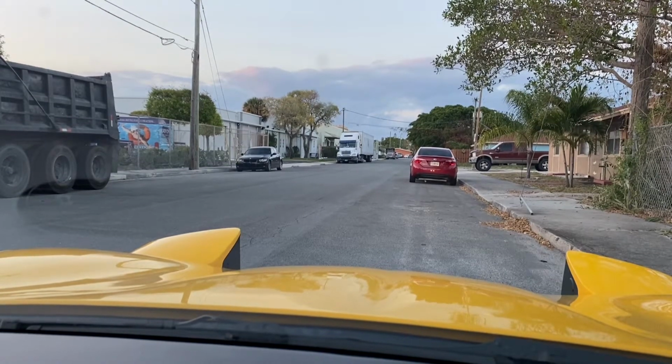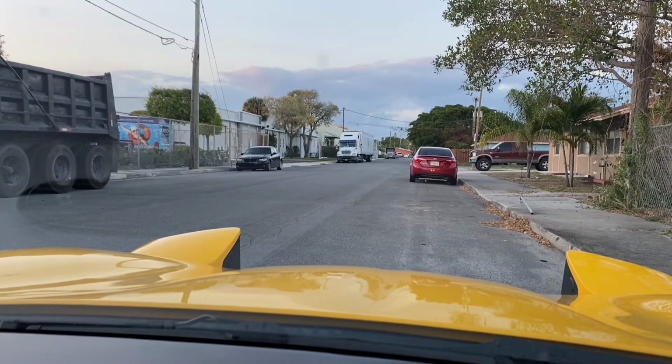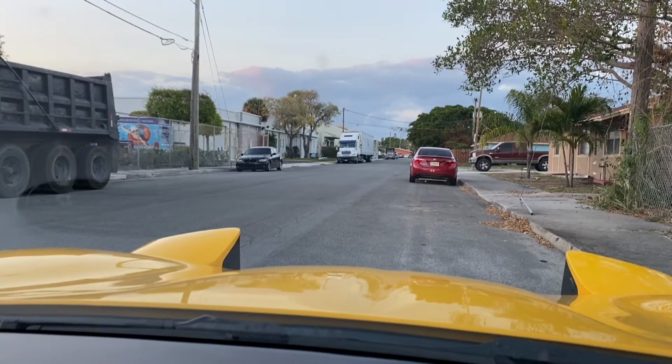But you could do some pretty long trips in this. The furthest I've gone is St. Augustine, which is a pretty long-legged trip for us down here in Florida, especially during this time of lockdowns and whatnot. So it's been a blast. I really like this car.